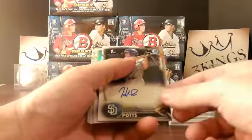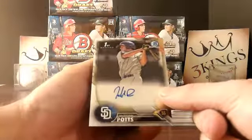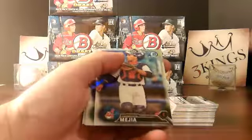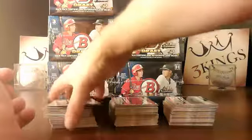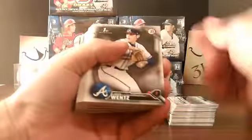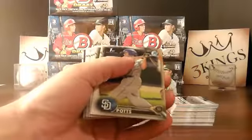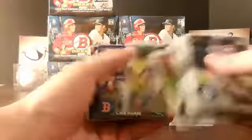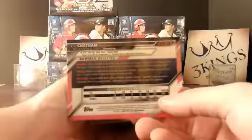Hudson Potts auto, going to the Padres. Okay. Good name. Hudson Potts. Not a good Scott Holt. Yeah, that's definitely still all time best. CJ Chatham, purple refractor for the Red Sox, 250/250.